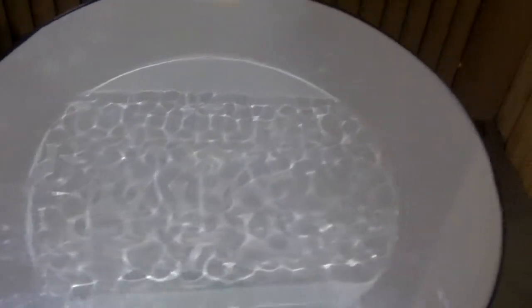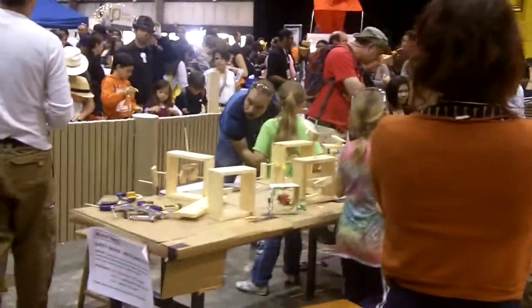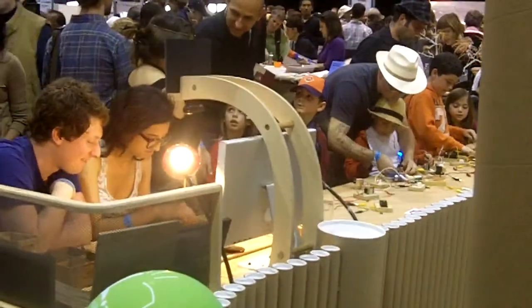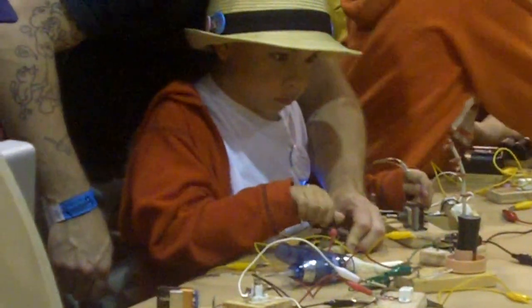This is pretty cool. Mirrored pixel wall. And I guess he's driving it from down here. Dripping Light Table by Charles Sauer, who is a developer. Exploratorium. Kids are doing some wood making projects here. More building and creating projects over here. You can't quite see what they're doing in here. This is a place where you bring your children and turn them into geeks.